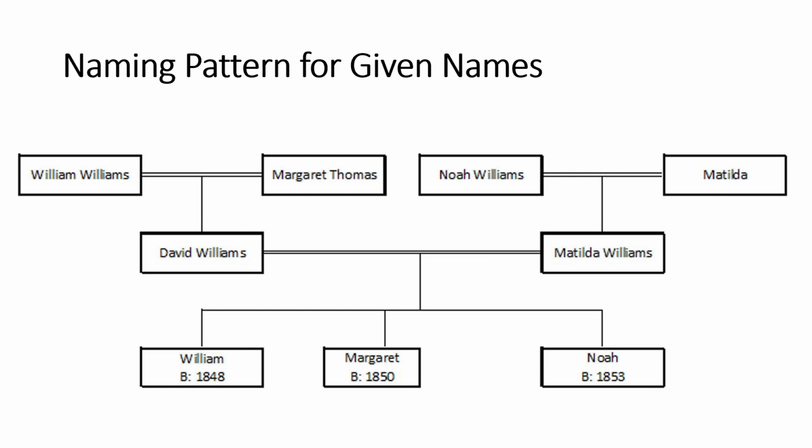Now there's a pattern used, like in some other countries like Ireland and Scotland, for the naming of children in the family, and they would follow a pattern where the first son was named after the father's father, the first daughter after the mother's mother, the second son after the mother's father, and the second daughter after the father's mother. In this case, they didn't completely follow the pattern, and that's what you've got to be aware of. How do you know? You use this naming pattern as a rule of thumb or a guide, but you can't expect that they followed it exactly.